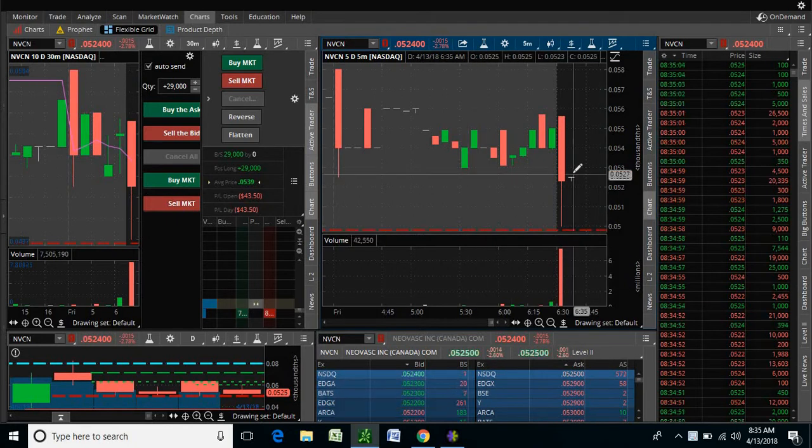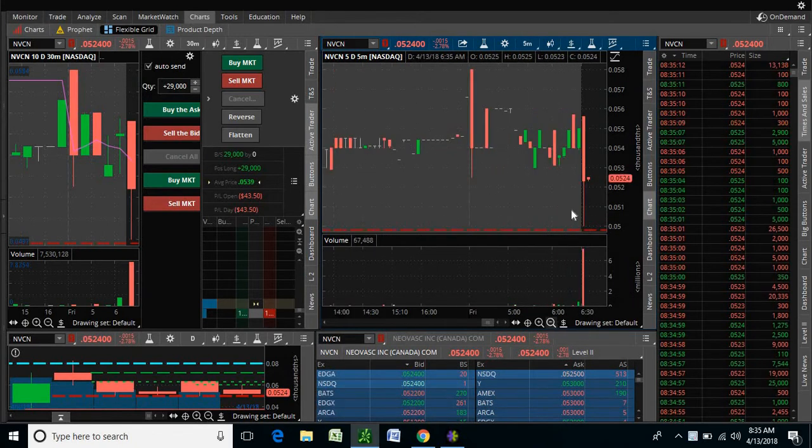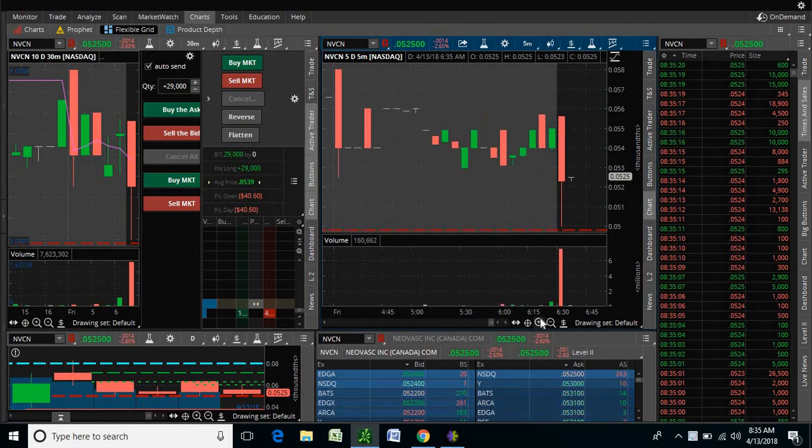Even if I could stop out right here and take a $40 loss, I want to stick to my plan. So even if we might have to take a bigger loss here, it's okay, you guys. That's my plan. So we're gonna stick to the game plan. Buyers stepping up at 5330. Need more size though.